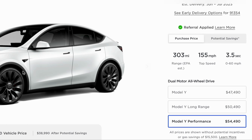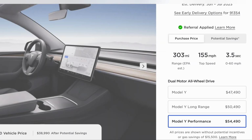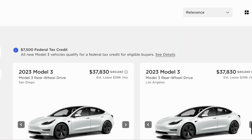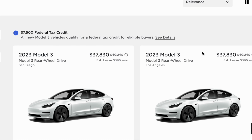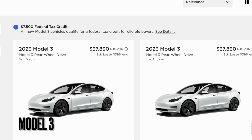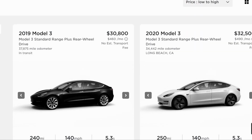And I believe it's also good for inventory. Well, that's used. Let's put it in new. I think we got new. Yeah, here we go. So we got new inventory. These are models that are sitting on the lot already. So there's even more deals to be had here. If you check at the top of the page, there's $7,500 potential federal tax credit. All new Model Ys qualify for that, and these are under new. Make sure you have that selected over here, because used do not qualify for that, although you get some better deals here, but that's an older car.